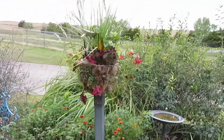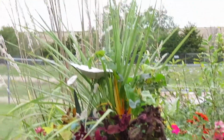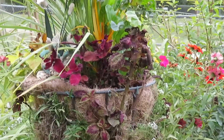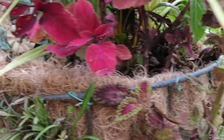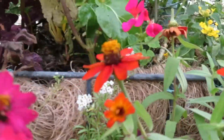I also covered this one. I just wasn't ready to let it go yet either, but a lot of it looks pretty scraggly anyway now. Even though it was covered, a lot of it died out. These sweet potato vines, they just do not like the cold at all. I did put a few little sprigs of it in a glass and save it too. And I'll definitely want to come out here as soon as I can and get these.